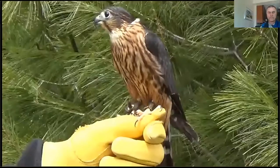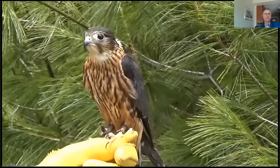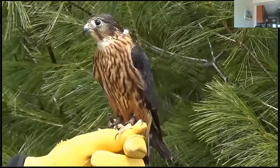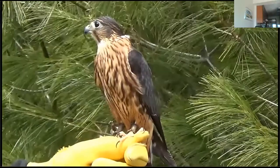So little songbirds and birds like that are the primary prey, but all hunters, like birds of prey, are opportunistic. So they will take anything they can. So a Merlin like this would be just as happy to grab a mouse as he would a bird or anything else that came his way.